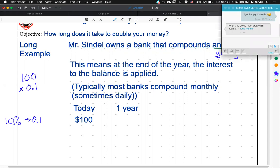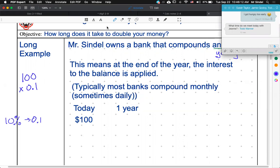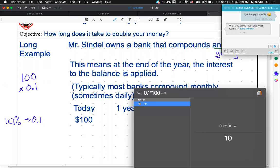And then I can just pull up my calculator. Can you guys see my spotlight search if I pull this up? Yes. Okay, cool. So 0.1, there's that. I can say 0.1, it doesn't matter. 0.1 times 100, and it is 10. I have made $10 in interest. My $100 was making money. That $100 made another $10.